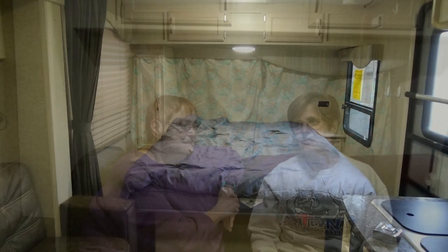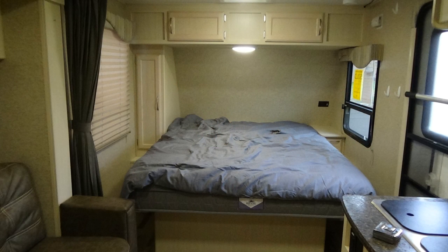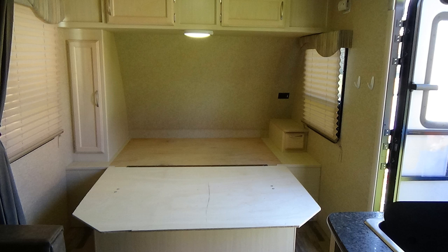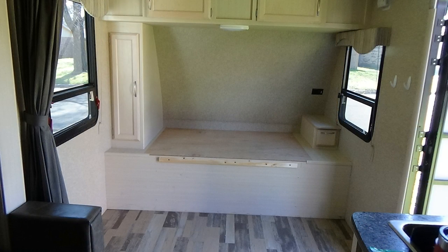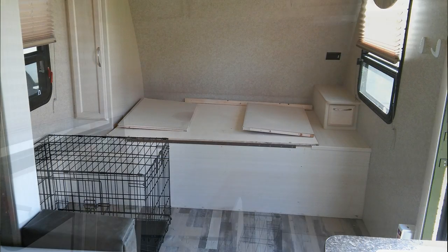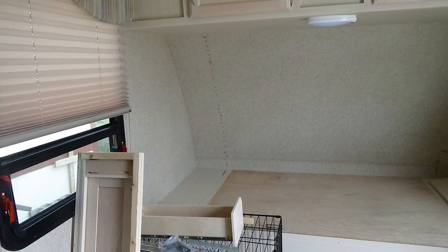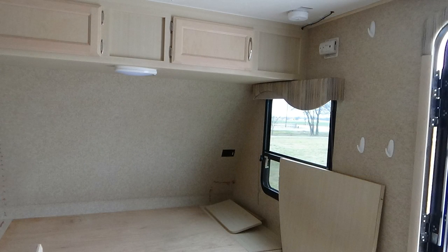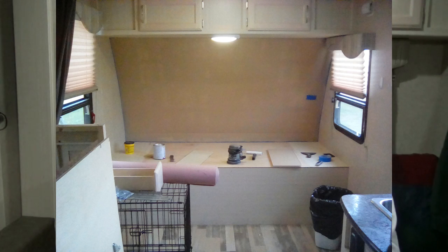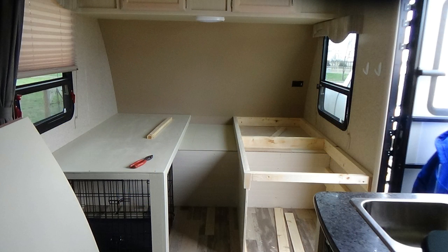This model had a walk-around queen. Having watched some other YouTube channels, it gave us the idea that we could take out that walk-around queen and put in twin beds. The closet was over on one side, and we got it moved to the middle so that the beds are definitely separated. Honestly, that helps a lot.